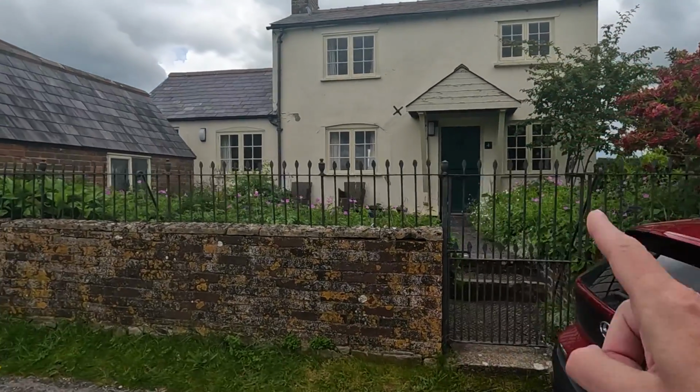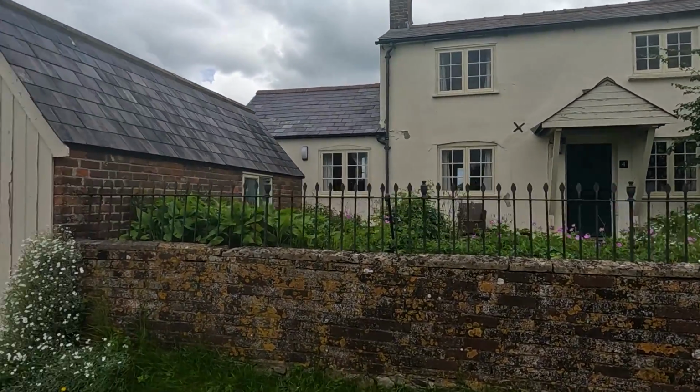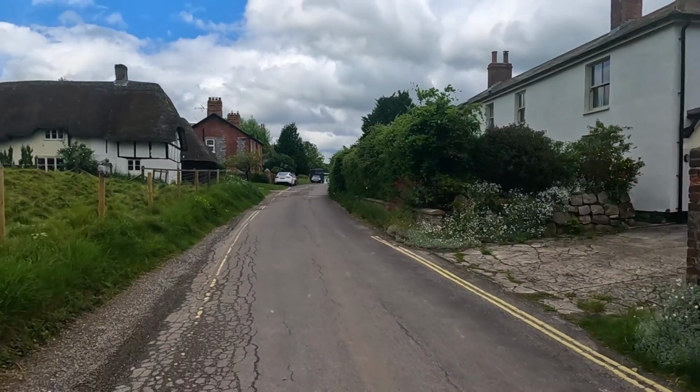You can rent this lovely cottage out. Really? Yeah, from National Trust. And some lovely buildings here. I wanted to use my bigger camera, but the wind muff is not as good as the one on the GoPro, so it should be fine because it's very windy today.